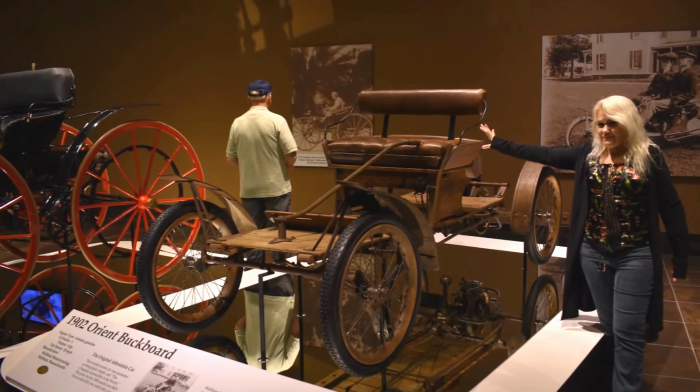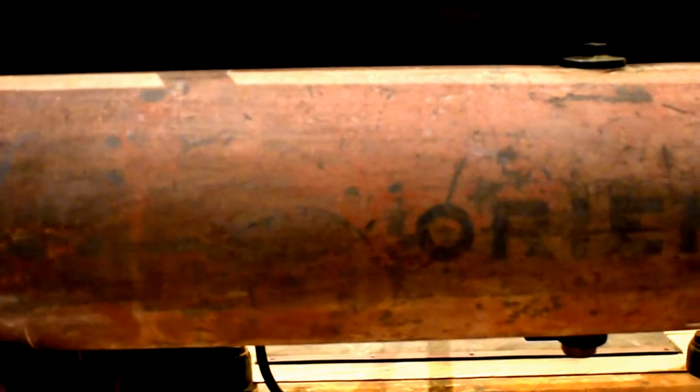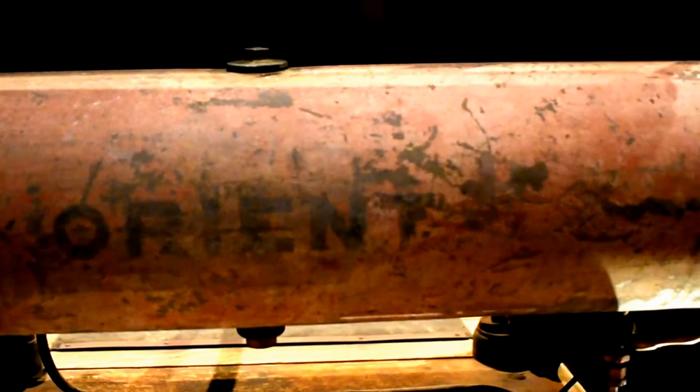Charles Metz's association with the company ended in 1902. Engineer Leonard B Gaylor took over for him at WMC. That same year, Gaylor introduced a very light model, the Orient Buckboard. It seated 2 passengers and sold for around $500, making it the lowest priced automobile available.